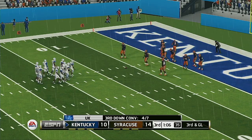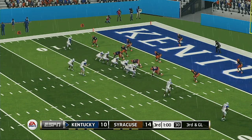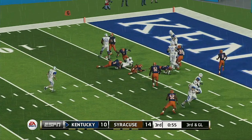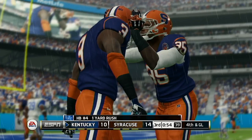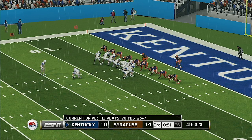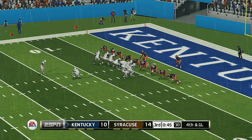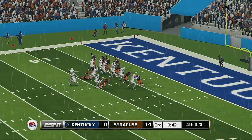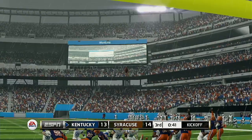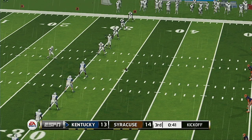So here it is, crucial third down as they try to take the lead. Gets to about the 5-yard line. It's up, and it is good. Even though they gave up a field goal here, that defense is feeling pretty good about themselves. It could have just as easily been a touchdown. And it looks like they're ready for the kickoff.